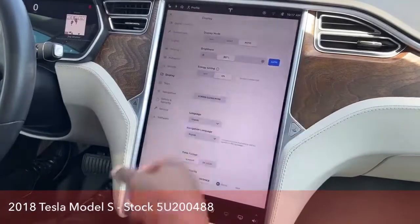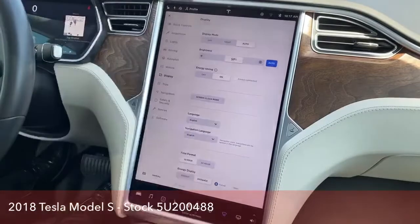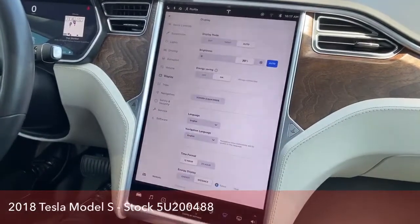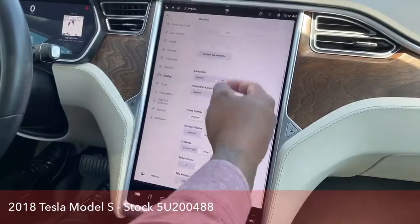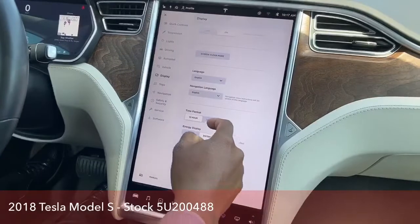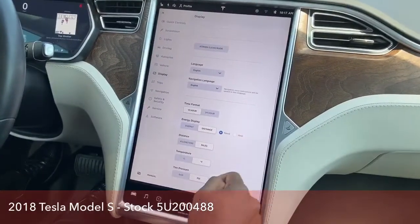We have it on auto, so it will transition through the different lighting outside. As you can see, it's going to go all the way up. You could change from English to all different languages, of course. I'm English, so I don't know any other language, so I apologize for that.